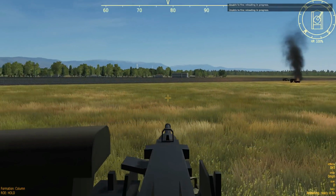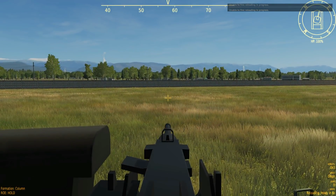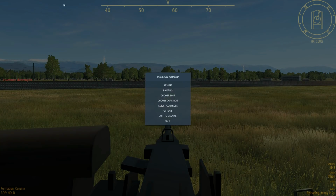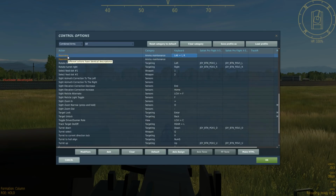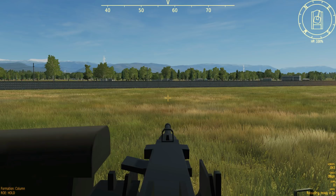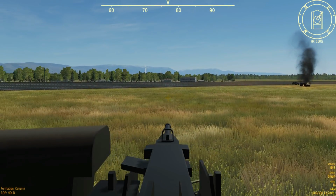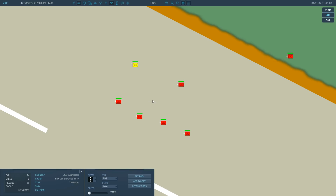Reloading. If you use all of your ammo, including the ammo in the magazine, then you can rearm from an ammo truck if you have an ammo truck, and you're going to do it with this key, left Alt and slash or R. I've set it up as just in case. So that's something to bear in mind. And kaboomy. Okay.